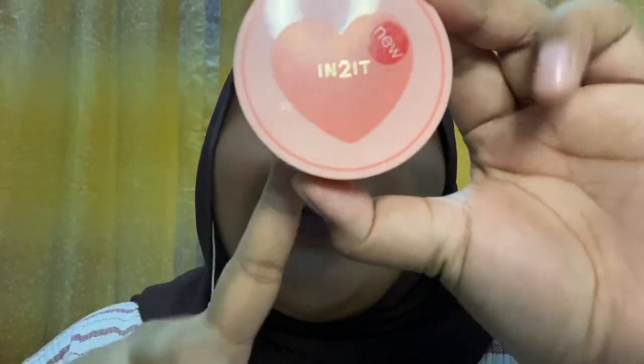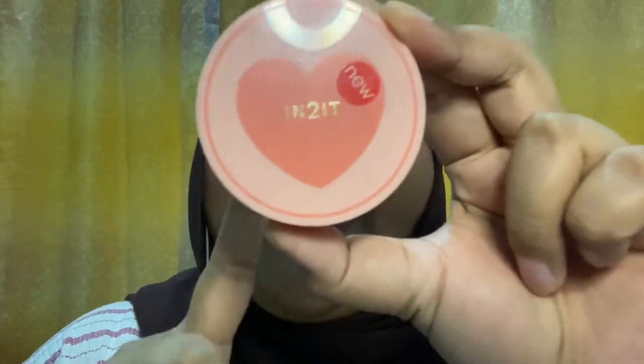Tapi let's see. You nak loose powder. Loose powder apa yang I nak suggest ni? I am suggesting this. This is the Intuit Matte and Blur. Blur and Matte loose powder. Yang ini dia, as you can see, nampak kan dia new.